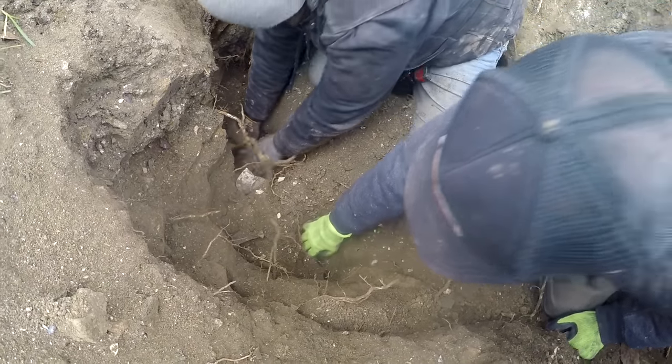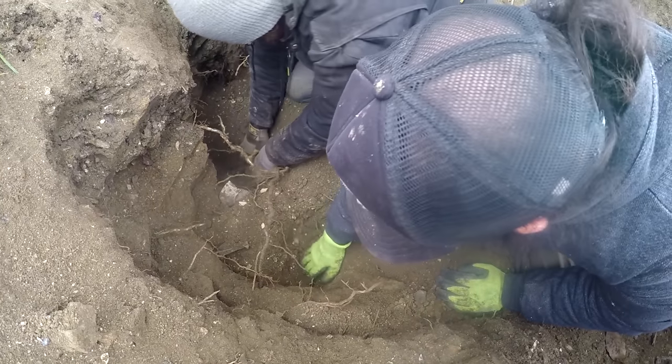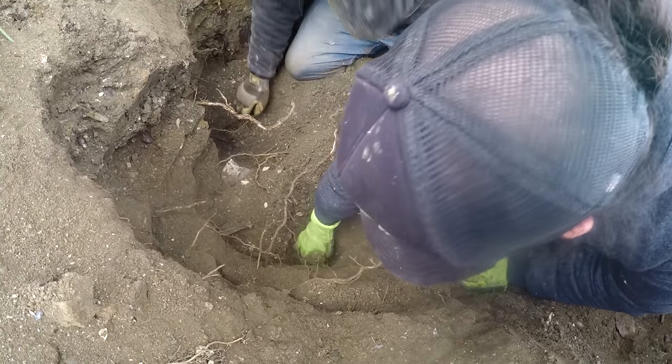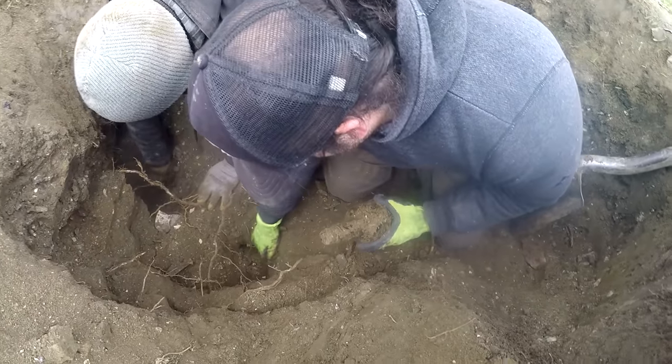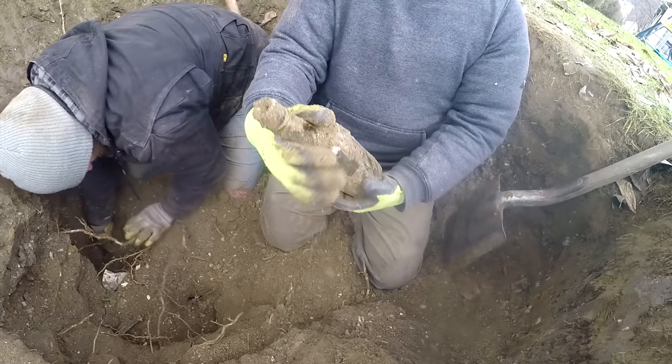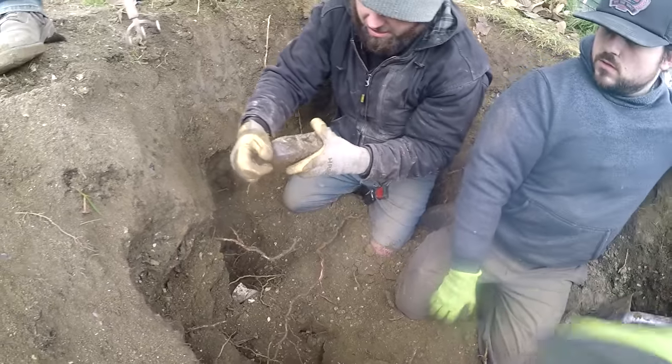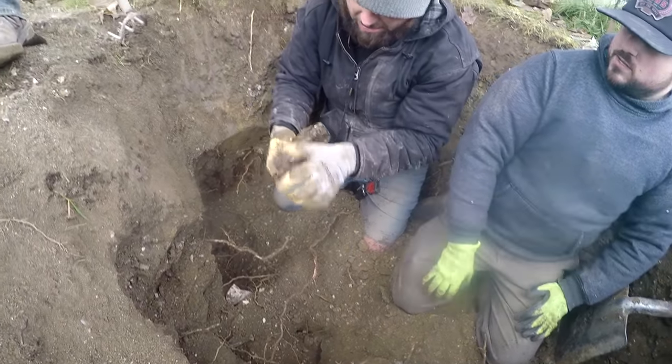Just chuck that dirt right out, Mike. Take it with your hand and chuck it out. There's a big void underneath it. I got another bottle right here. Whiskey. Yeah, another whiskey like what Mike pulled. Another one of those SCA. Yeah, it's a wicked SCA, in the ground.